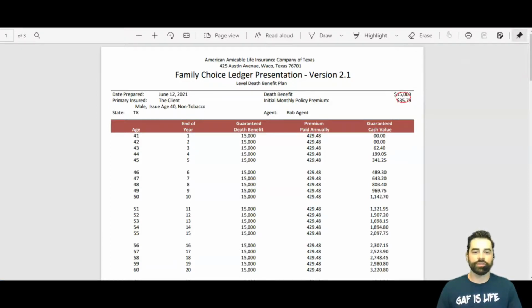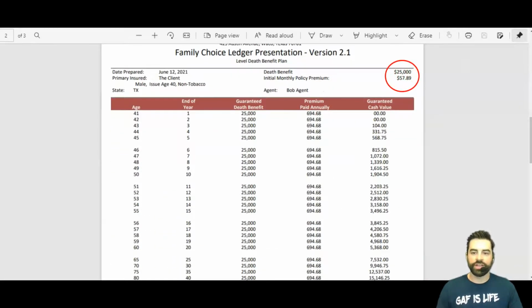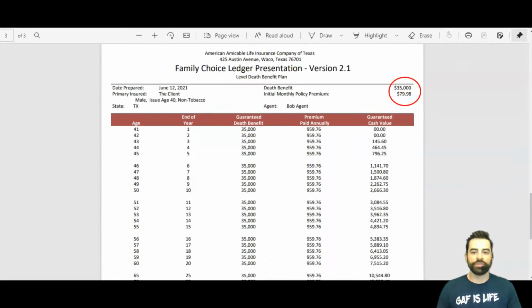So right here we have the client for $15,035.79 every month. Okay. If we scroll down, here's $25,057.89 every month for this policy. And then if we go down to $35,079.98 every month. All right, see how simple?